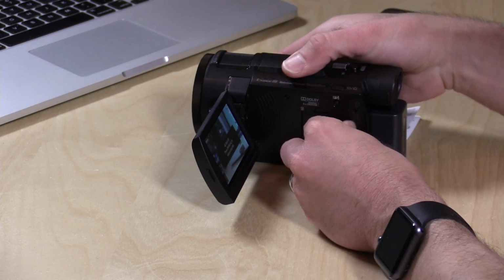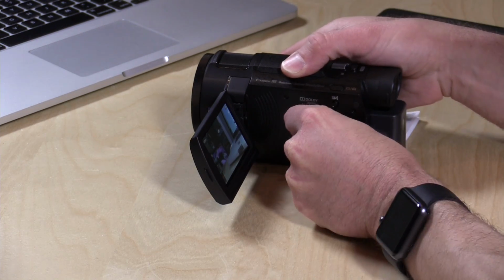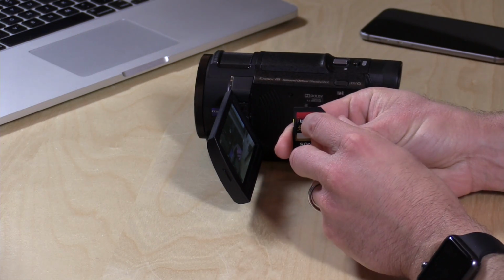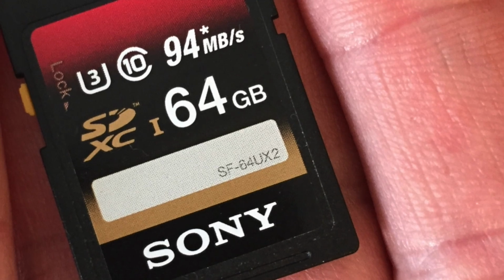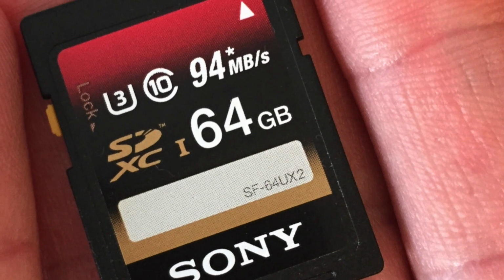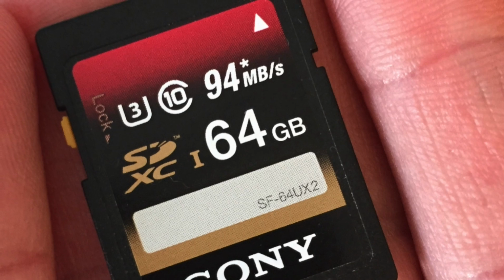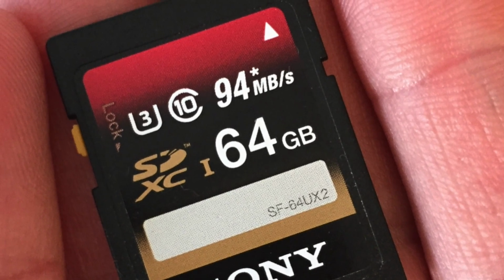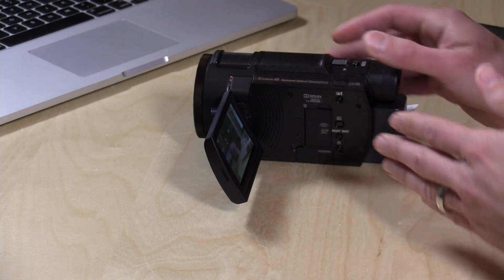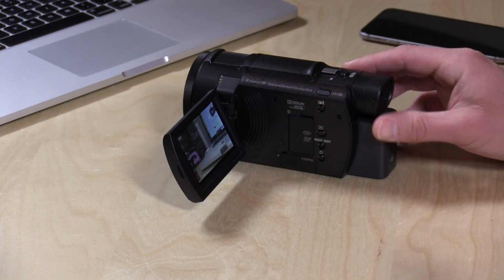It uses standard SD cards, but you're going to want to get the faster ones, and they recommend that you look at these cards, and it's hard to see maybe on camera. I'll do a little cutaway here. You want to make sure you get the little U3 icon on that card, because this camera, especially in 4K, needs at least 60 megabits per second of bandwidth, not megabytes, but megabits per second, in order to get its image onto the cards. You're going to want to spend a little bit more on a nicer card for that.